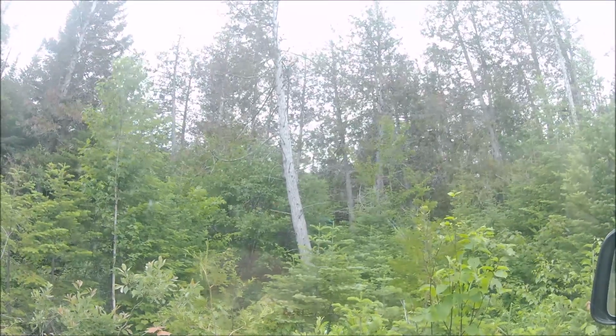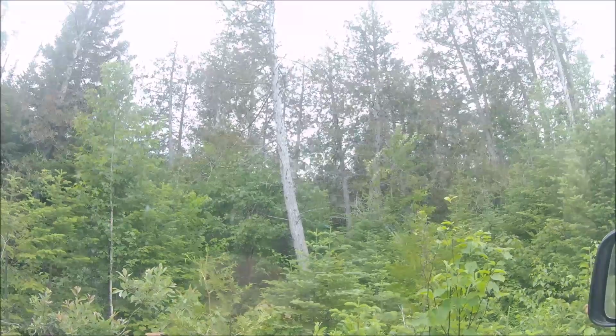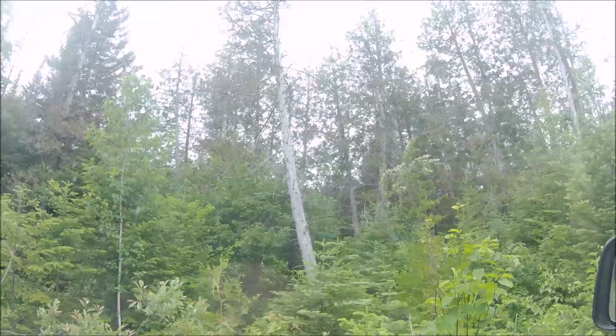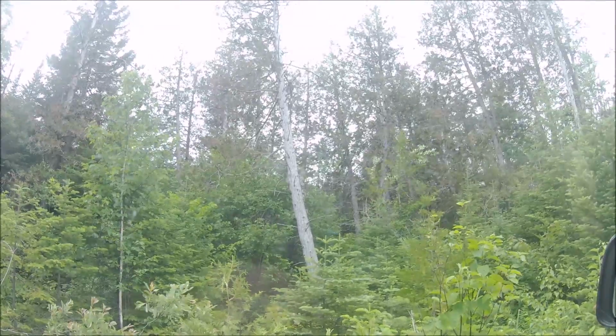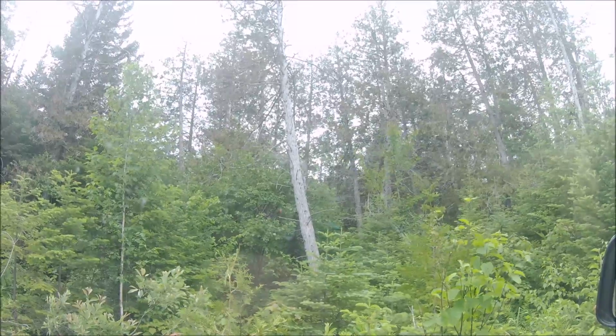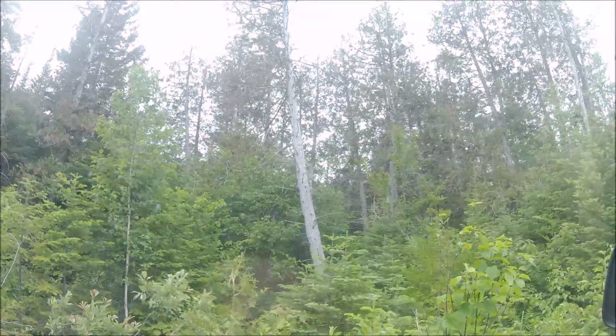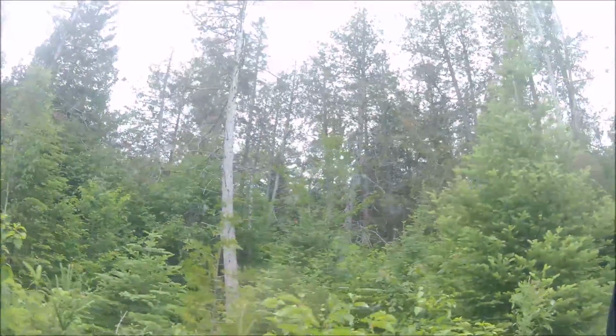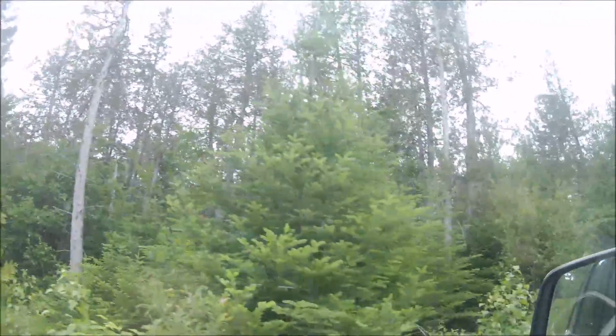Now, the only problem is I don't have any real equipment to drag that thing back to the house, except for this Jeep. My old lady will freak right out. So we're not going to do that. So we're going to have to see if I can find somebody that we can go in there and cut one. That's all we need.